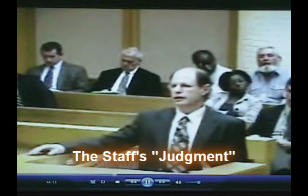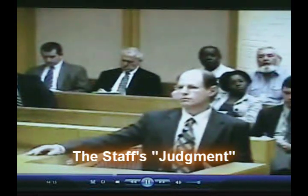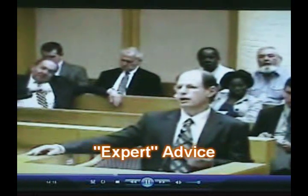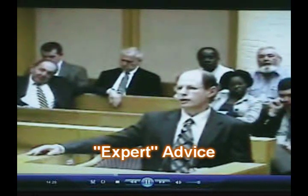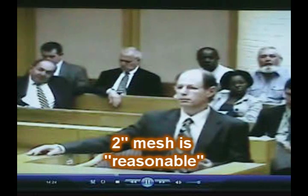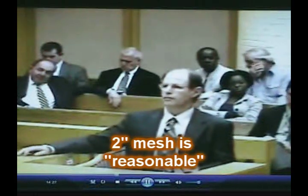And in the exercise of their judgment, they determined, based on the historical use of nets, based on the advice of their experts, that the 2-inch mesh rule would be a reasonable place to draw the line.